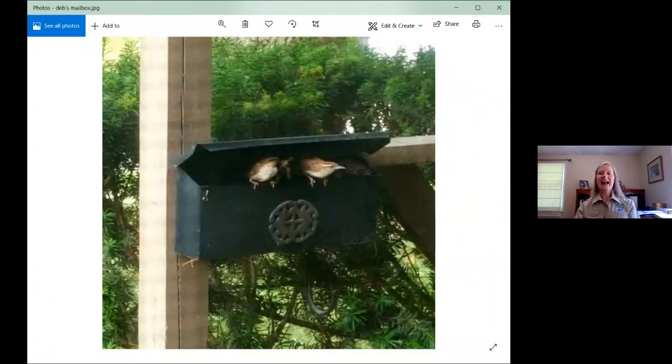So Deb just sent that to me a few minutes ago of them checking out her mailbox. And it looks like they've started a nest over there on the right.